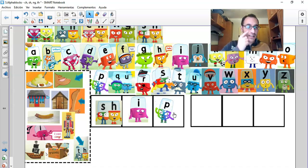Yeah? Okay. Can you please look at the pictures? Can you see that there is a chip? Right? A potato? When you cut a potato and you fry the potato, then you have chips, right? And you can eat the chips. You put some ketchup and then you eat the chip. La papa frita, okay? La patata frita, chip. Can you see the chip? Yeah, it's there, yeah? Look at the chip.